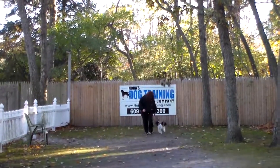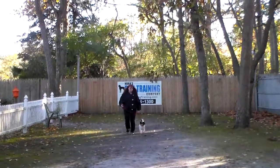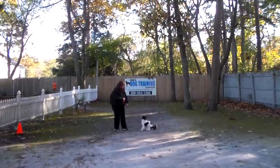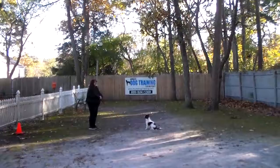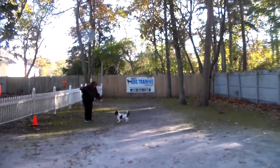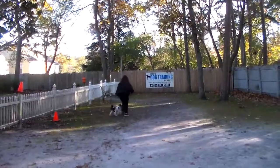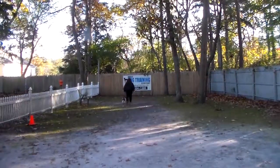You being the handler, you want him more focused on you than he is on the distractions around him, and believe me, we have our fair share of distractions today. He's so into it. He's so animated and looking at her. When she calls him, she doesn't make it a big deal. It's come. And he comes right in and sits. And then he returns back to heel and back sitting. Very nicely done, Kimmie. Good job.